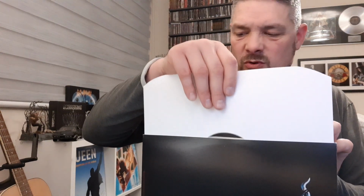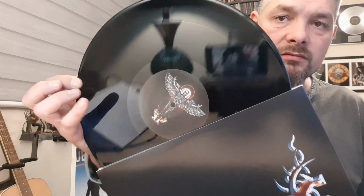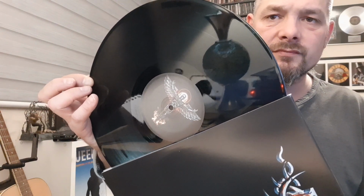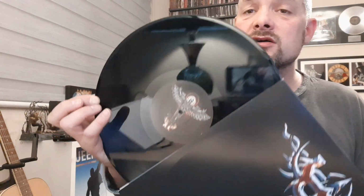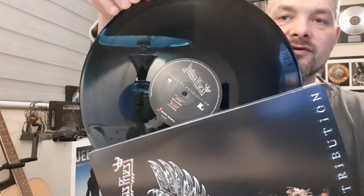Right, so inside we have just plain white sleeves, which is a bit poor. So I've put them in poly. I've put a couple of poly lined in here. This is a double record. Sorry about the hiccup. So you do get custom labels. And then on the other side you've got Judas Priest there. It's exactly the same for the other record, just there. Alright, so yeah, that's a very cool album.